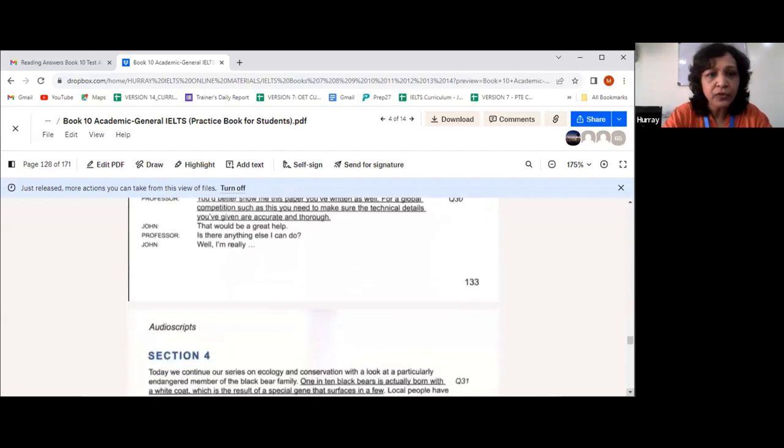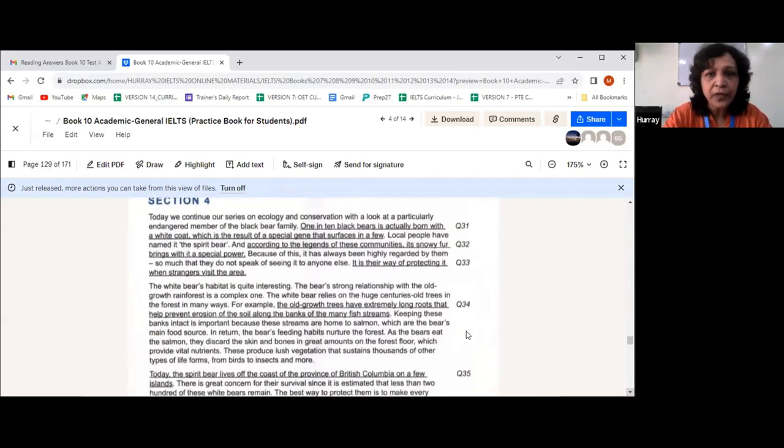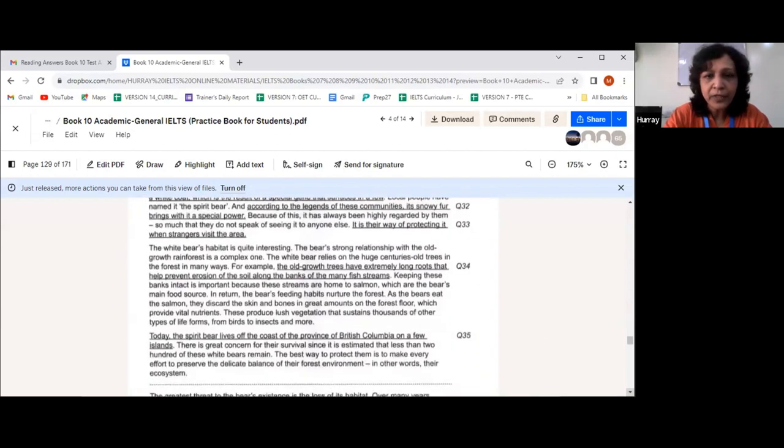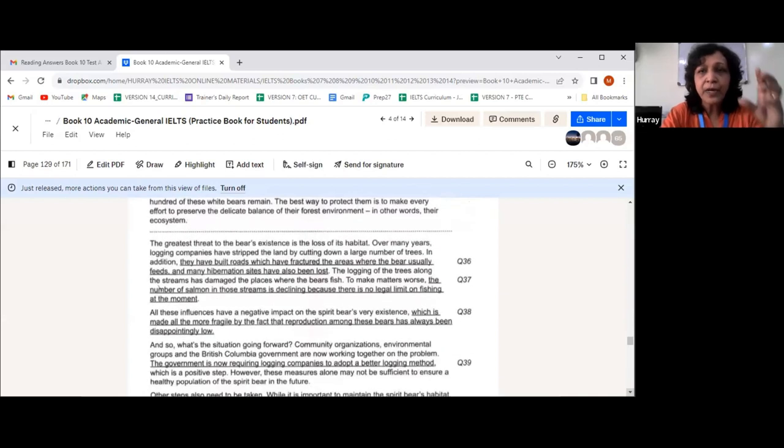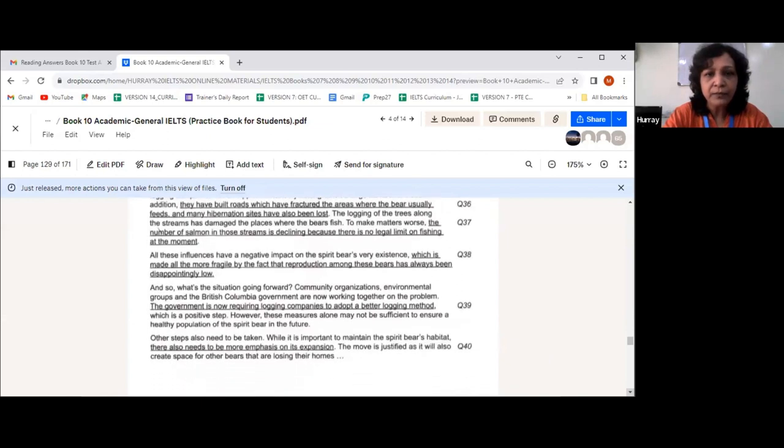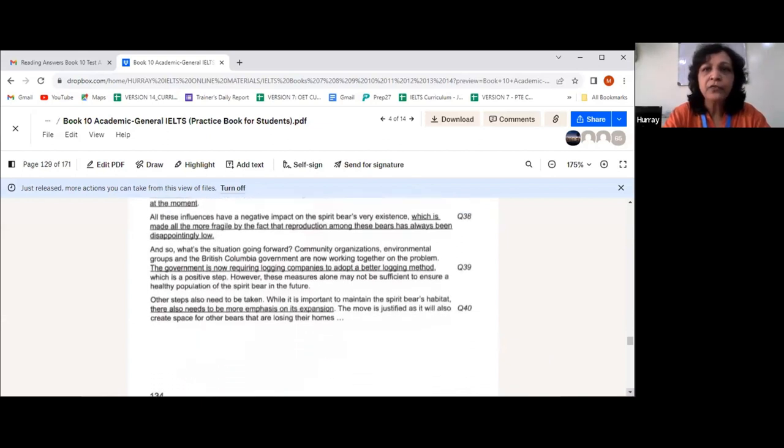Now we come to the fourth section, the fourth part from question 31, 32, 33. The answers are all underlined here. They are explained because they must be MCQs, 35. So from which part of the conversation the answer is extracted, that is explained. So that is why you have long sentences underlined over here. 38, 39, and we have 40 here. So this is the end of Book 10, Listening, Test 1.